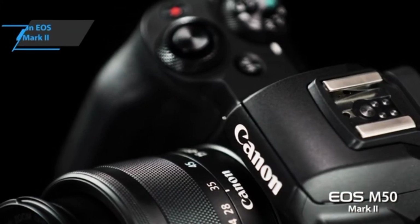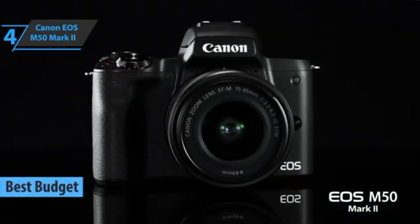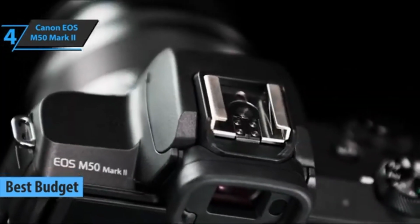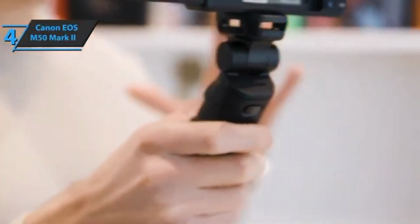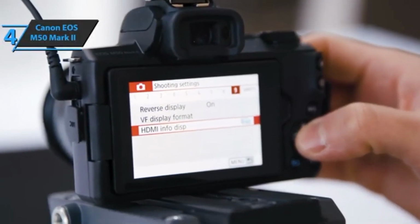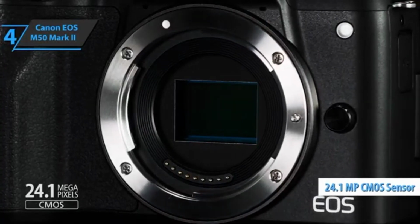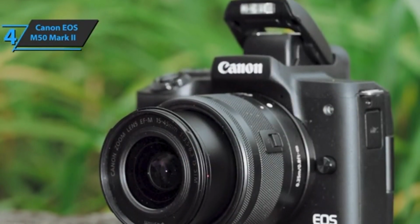If you want to save money, we say check out the Canon EOS M50 Mark II. The best budget vlogging camera on the market in 2022. This model comes with several enhancements and features, specifically designed for use on social media and content creation. It's basically a revamped version of Canon's earlier M50 Mark I. The features of the Mark II remain quite similar to its predecessor, with a 24.1 megapixel CMOS sensor and a Digic 8 image processor that allows the camera to record 4K video at 24 frames per second.